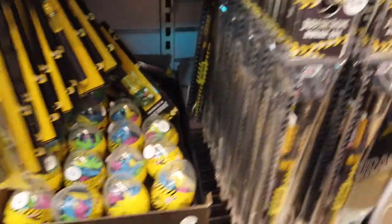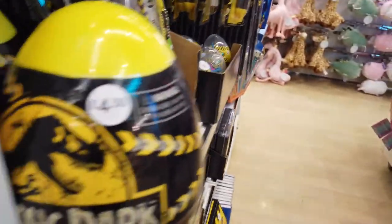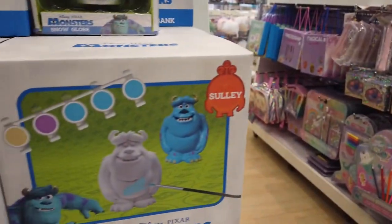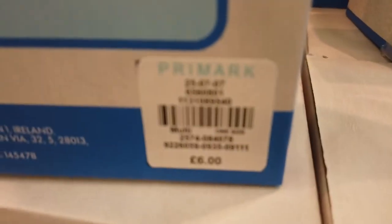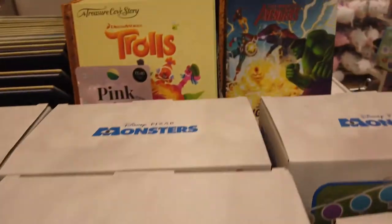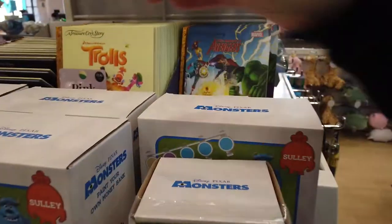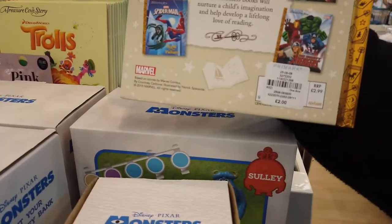Some more Jurassic World stuff, or Jurassic Park. Dino egg, £4.50. Have a Sully Paint Your Own Money Bank, which is £6. And we have some books back here, Avengers, Trolls, and Olaf's Adventure, and they are £2 each.